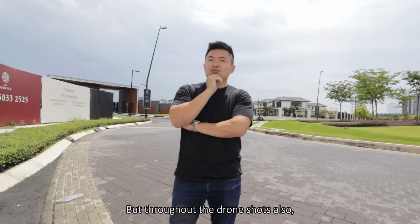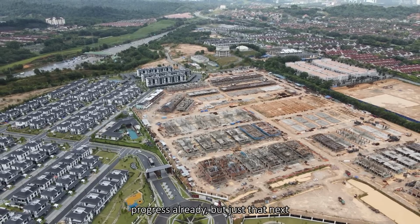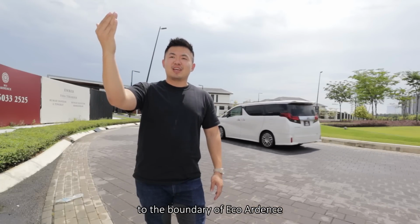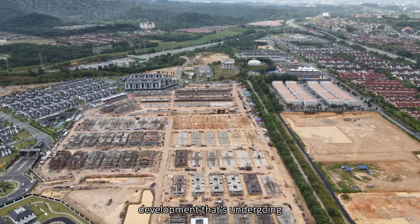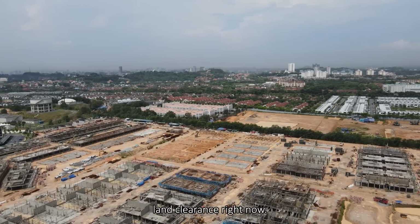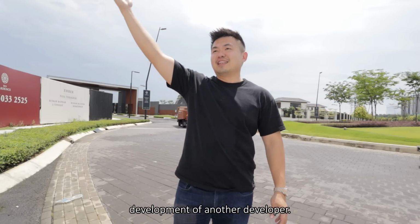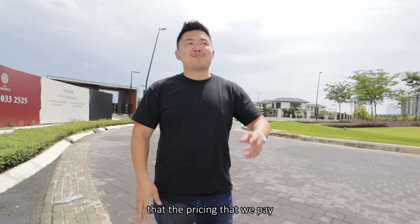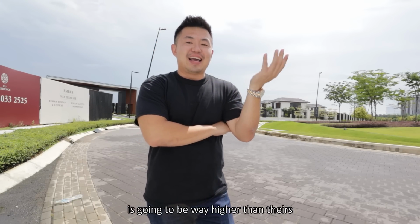But throughout the drone shots also, we can see the site that everything is in progress already. Next to the boundary of Eco Ardence, on the co-home side, we can see some future developments that are undergoing land clearance right now. I guess that will be the future development of another developer, and I'm pretty confident that the pricing that we pay for this landed strata is going to be way higher than theirs.